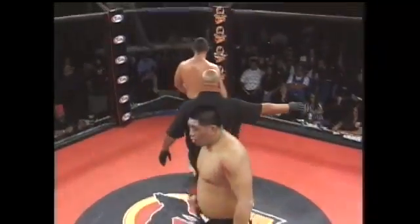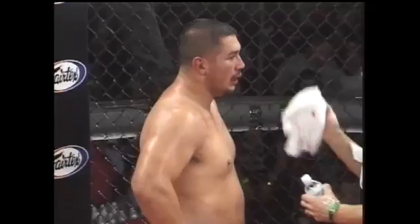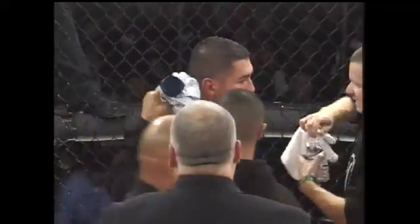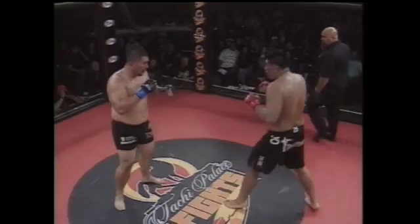Ayala maybe missed a big opportunity there to do some damage, but Aquintania is looking good. Still looks fresh. He's bouncing around. He's throwing combinations, and he's pushing the pace in that round. A much more decisive round for Freddie Aquintania in the second round. On my scorecard, though, Javi, he's up 2-0.